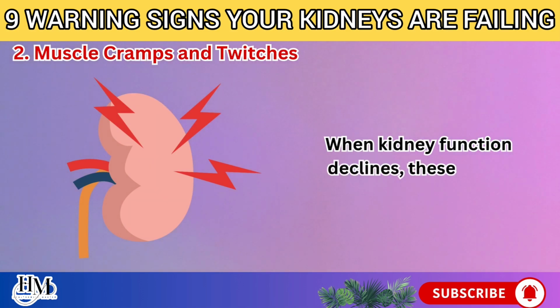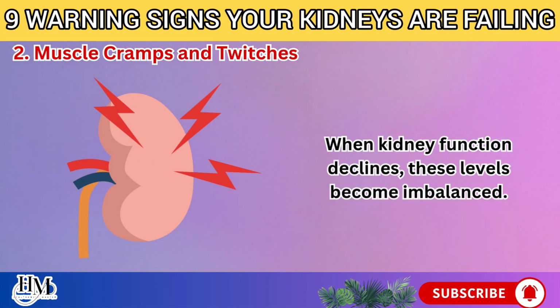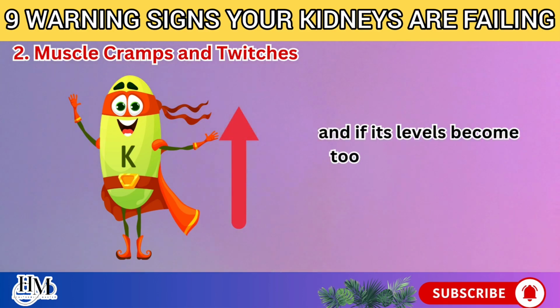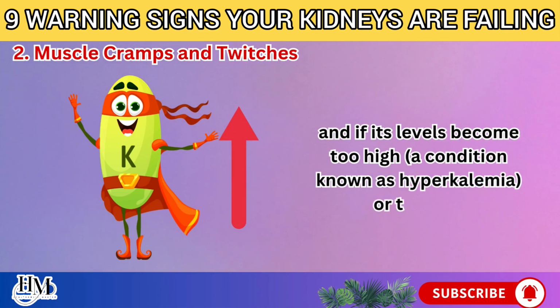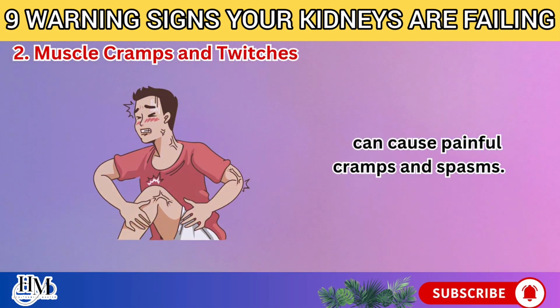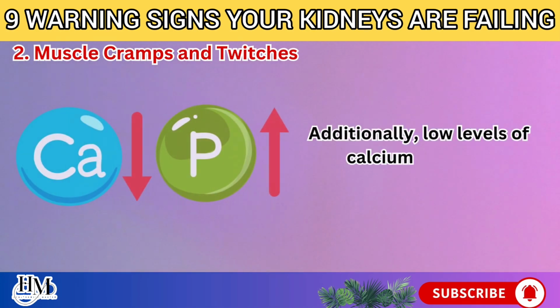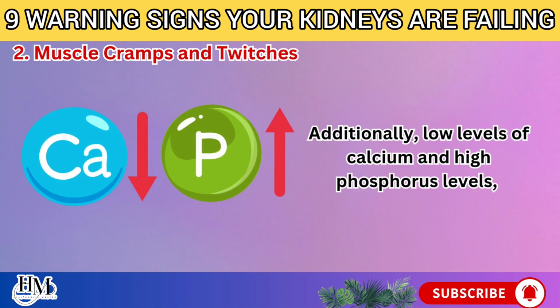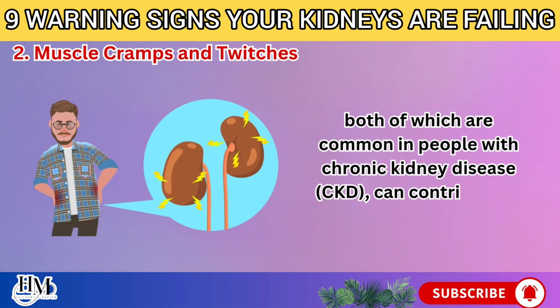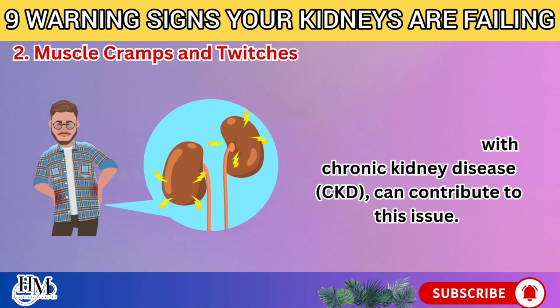When kidney function declines, these levels become imbalanced. Potassium, for instance, is vital for muscle function, and if its levels become too high, a condition known as hyperkalemia, or too low, it can cause painful cramps and spasms. Additionally, low levels of calcium and high phosphorus levels, both of which are common in people with chronic kidney disease, CKD, can contribute to this issue.